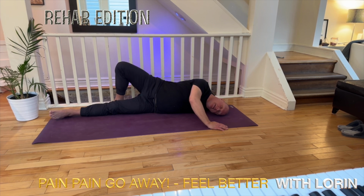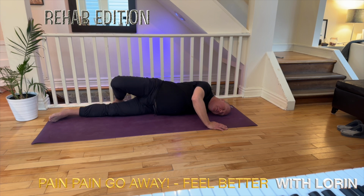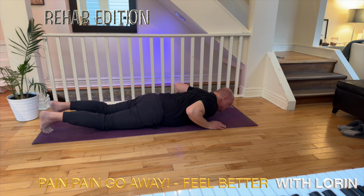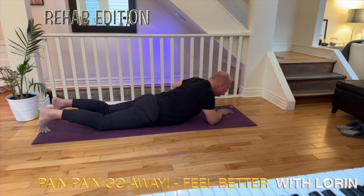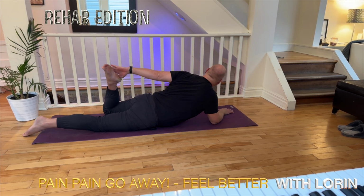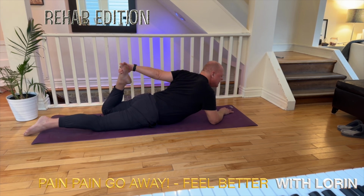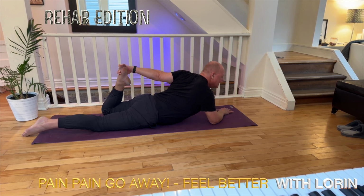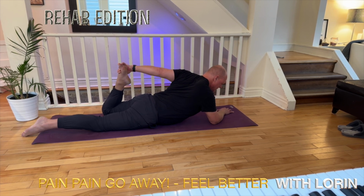And one last breath in. And roll over into our stomach. Nice and relaxed again. This time your right arm on a 45-degree angle. Your left leg back. And engaged as we push out of our shoulder. Engaged as we're pulling our left heel to our butt. And one last breath in.